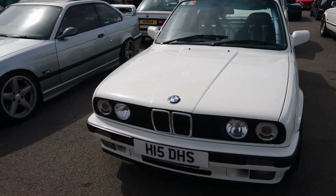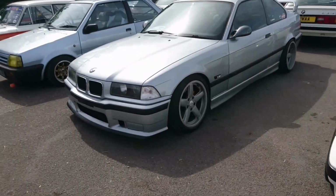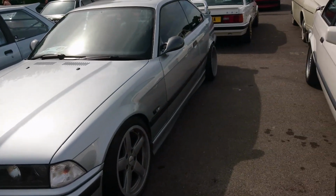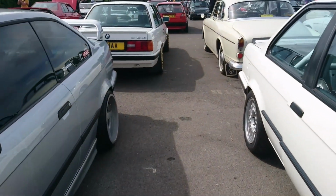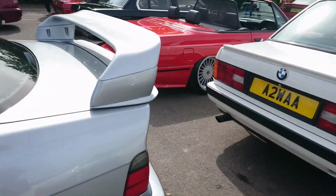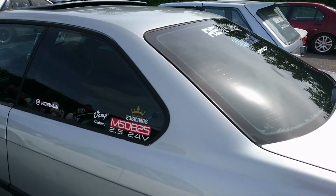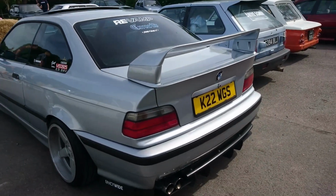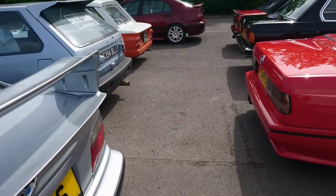It's looking very, very clean indeed. E36, again, we're going to see a lot of these today, no doubt. I don't know what year this is. No, it's not an IS because it says it's got a 2.5 24 valve in it, so we make it a 325, I think, although I'm not sure.